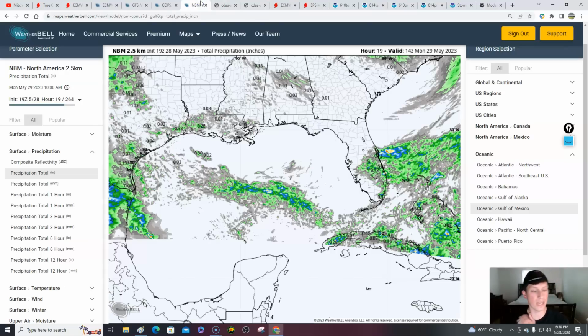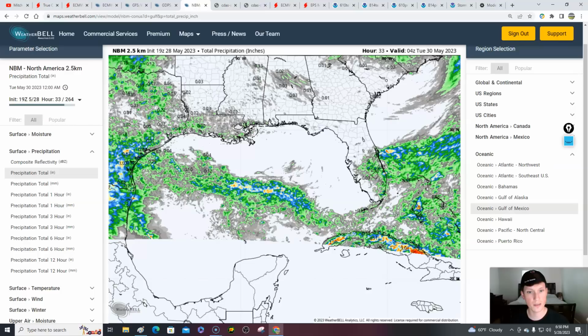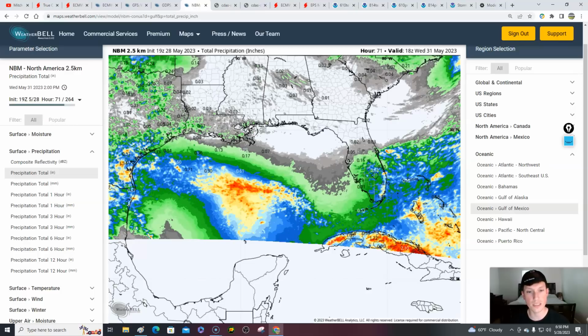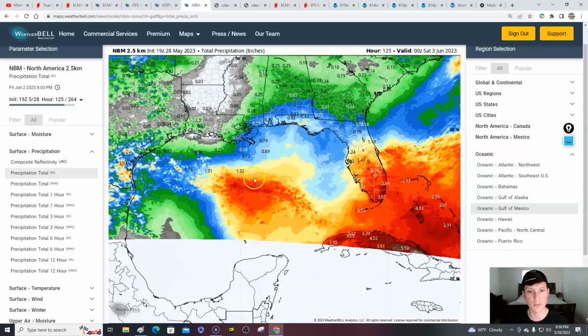Another great way to look at it that you probably won't see other people looking at is the blend of all models. And you see this weird cutoff. It's because the model doesn't pick up on precipitation down here in Mexico, the Yucatan or anything like that. But another great way to look at this is, you keep this going, right? Look how the precipitation increases big time as we get into midweek. It shows a lot of precipitation falling over the Gulf of Mexico.